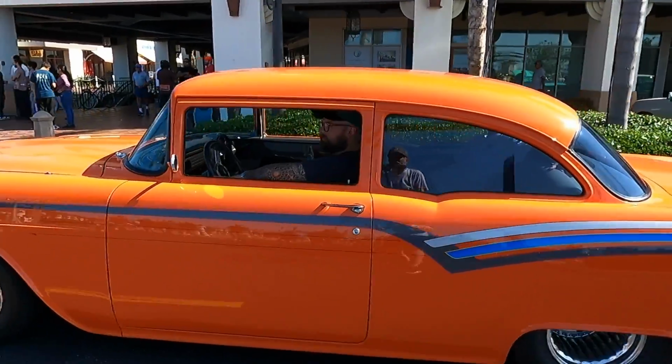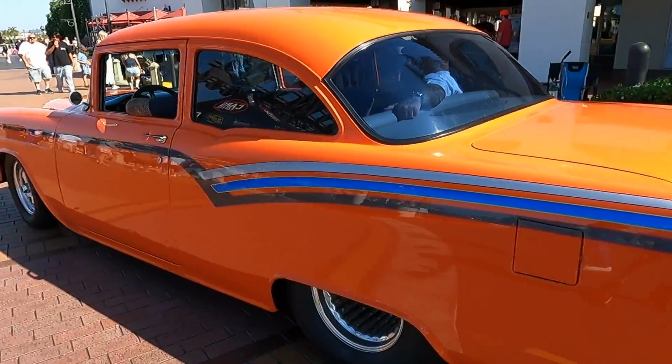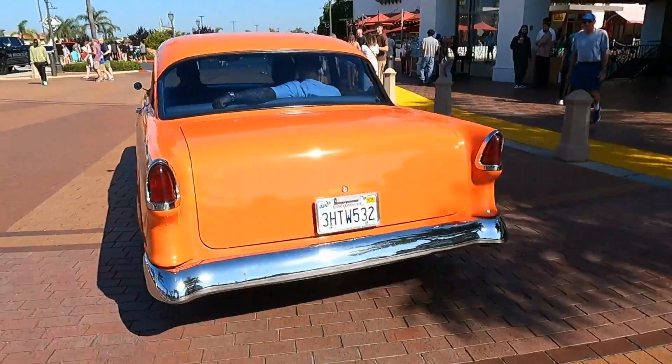So what does it have under the hood? What has it got under the hood? Small block. It just looks great. The rubber on the back. The Tri-5, what a great era for Chevy.